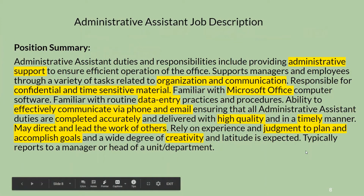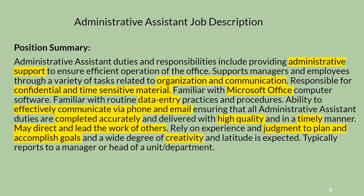So as you can see on this screen, we have a position summary from a real job description for an administrative assistant. We have gone through and highlighted all of the keywords that are for a skill or a task that this employer has put in this summary. So you can see at the top, we highlighted administrative support, organization and communication. They talk about the need for handling confidential and time-sensitive material, as well as Microsoft Office knowledge, data entry, and being able to complete things accurately with high quality in a timely manner. So this is where you're going to want to start, just by highlighting those keywords.